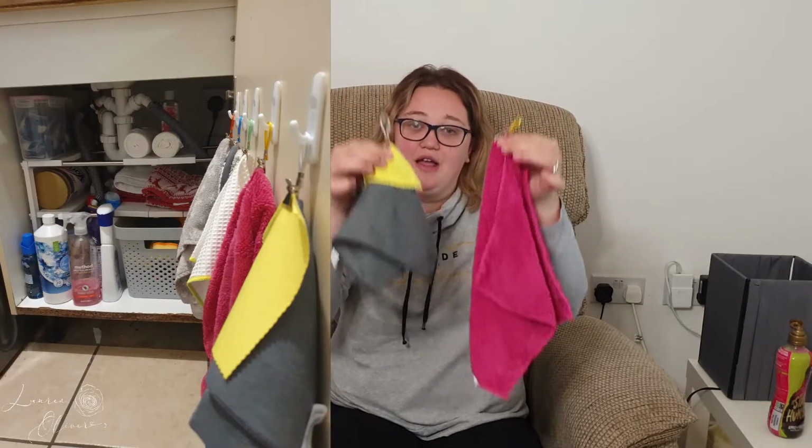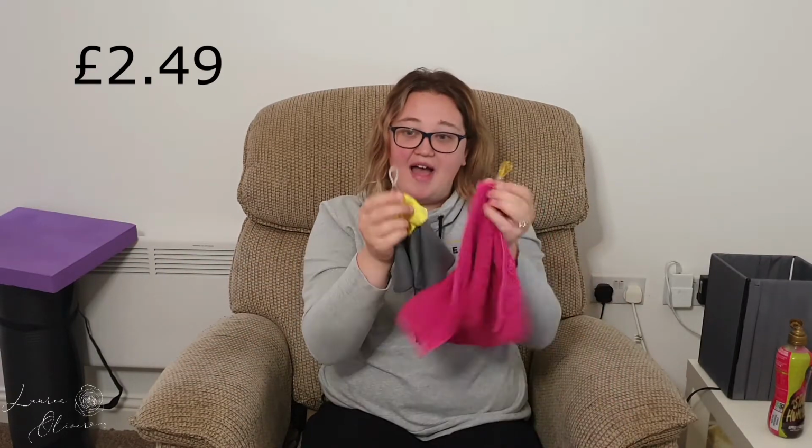So what I've done is I bought some command hooks and stuck them on the inside of the door, and then I clip and hang up all of my cloths. And it's so helpful because I don't have to bend down and rummage in the cupboard to get out cloths when I need one. I literally can open the door, unhook it and use it, and then hang it back up again. These have actually been amazing.